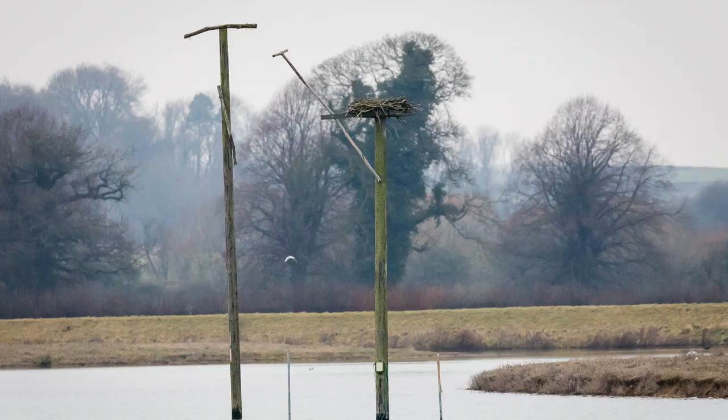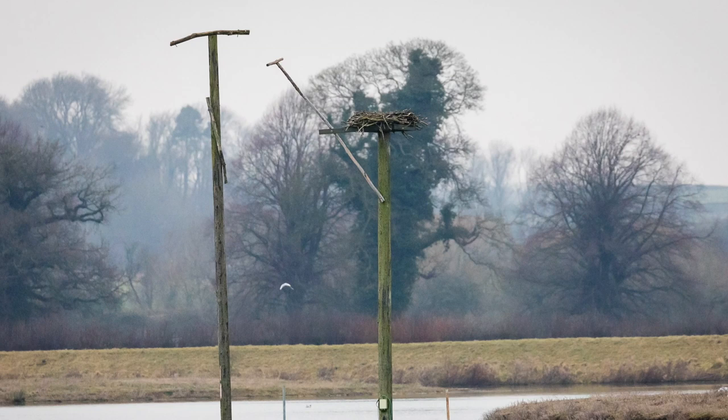Looks like, I'm guessing that's one of the osprey perches or osprey nesting perches over in the middle of the lake, so that's good to know. That's probably worth coming back to have a look at sometime. But yeah, it's a beautiful landscape. I mean, there's no doubt about it, but it's certainly not a day for photography.